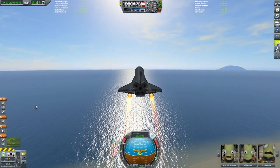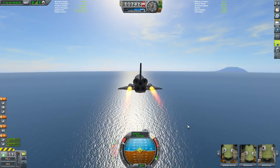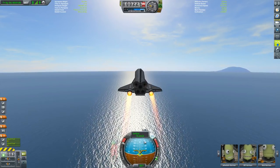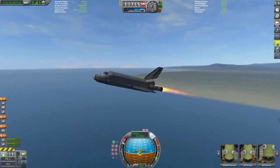Okay, now just fly. You see, these thrusters are barely enough to keep us in the air. They are not, look at that. We're still losing speed here. That is not good.